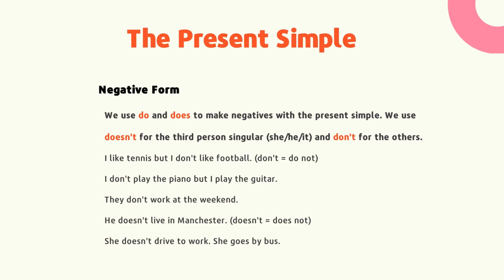Now remember, with the third person singular, she, he, or it, I always add my s. So instead of do, it will be does or doesn't in the negative form. So he doesn't live in Manchester. Doesn't means does not. Doesn't is the short form of does not. She doesn't drive to work. She goes by bus.